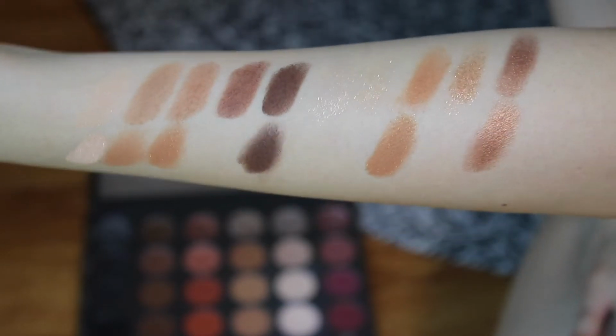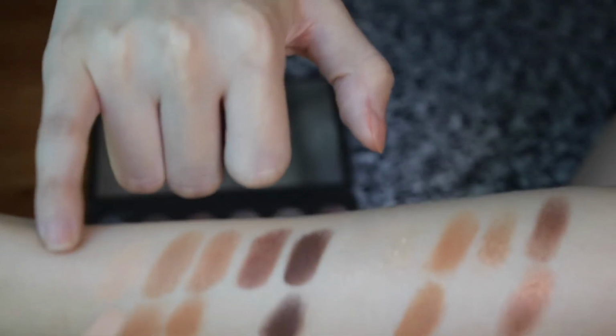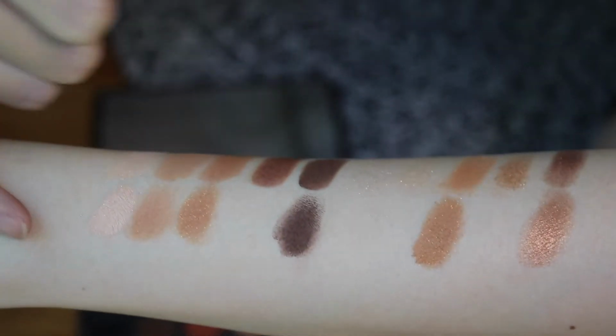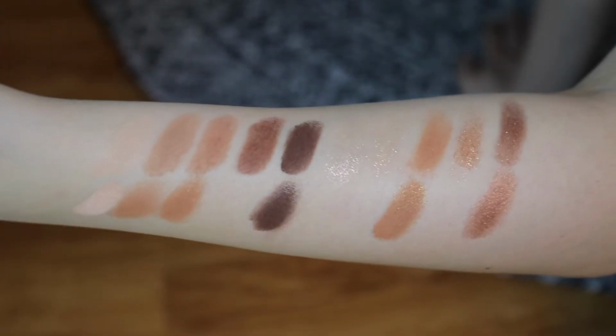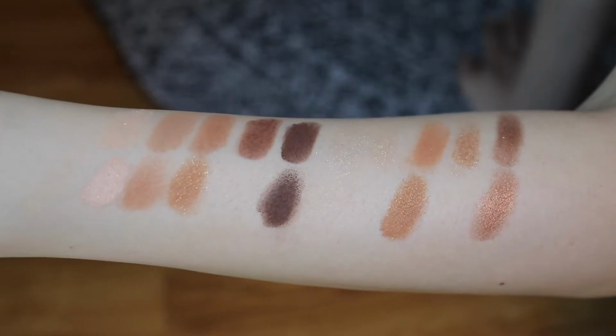Alright, so that is the Tati Beauty. So this is the Patrick Ta, and that's the Tati Beauty. So we found like 6 shades out of the 10 shades that are quite similar.